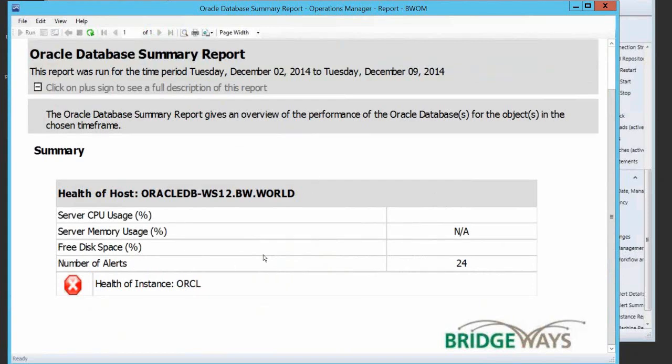And you can generate customized reports if you want, also within SCOM, if you're familiar with SCOM. Again, the model of our Oracle Management Pack is, if you understand SCOM, you understand management packs, how they're imported, how to set up run-as accounts and run-as profiles. We follow the same exact procedures. We simply extend Ops Manager and provide a greater view of your Oracle environment.